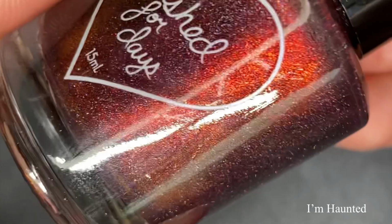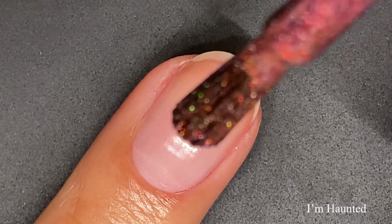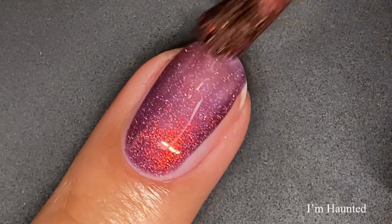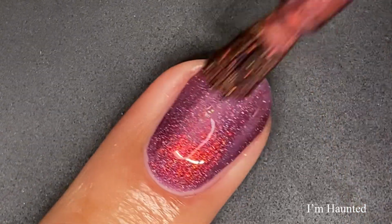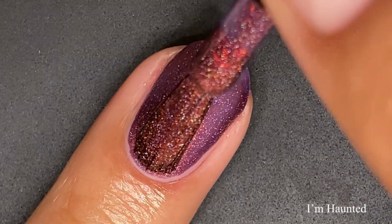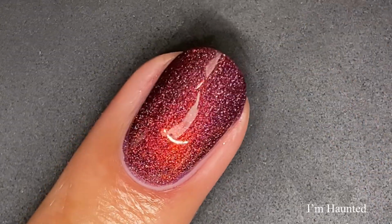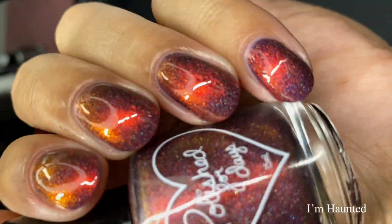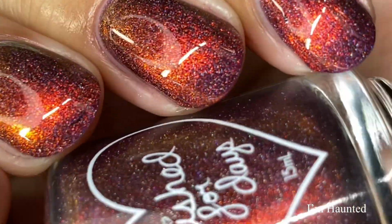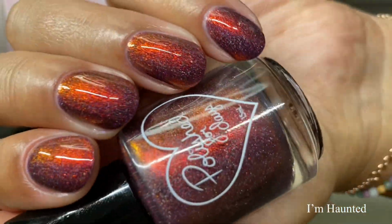Here we have I'm Haunted, and this one is described as a deep mauve base with an orange, yellow, green shifting iridescent shimmer and holographic micro flakies. This one is what I would describe as that icy hollow look, and it's because it's so jam-packed with all of those hollow micro flakies that you initially see the silver, which gives you that icy effect. But then there's so many little tiny rainbows that just scatter all throughout the nail. It just gives me those icy vibes.